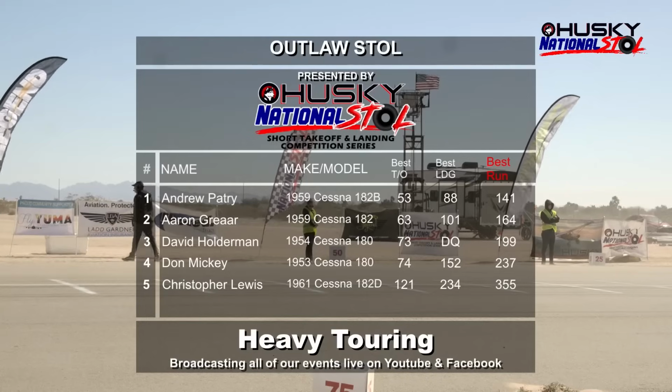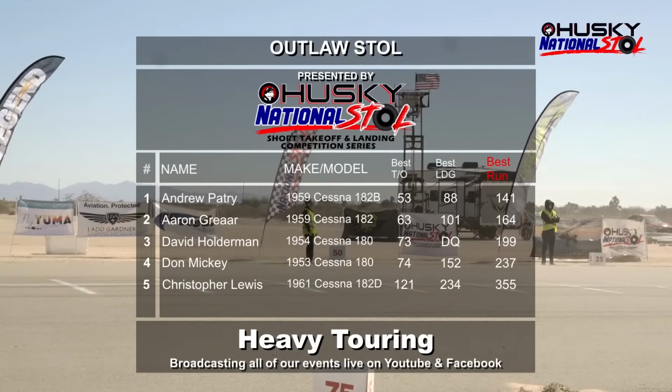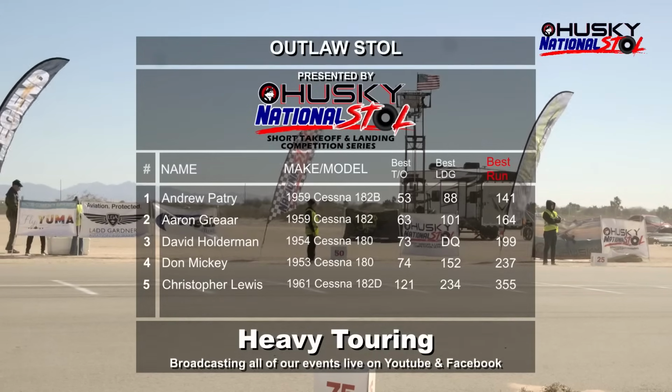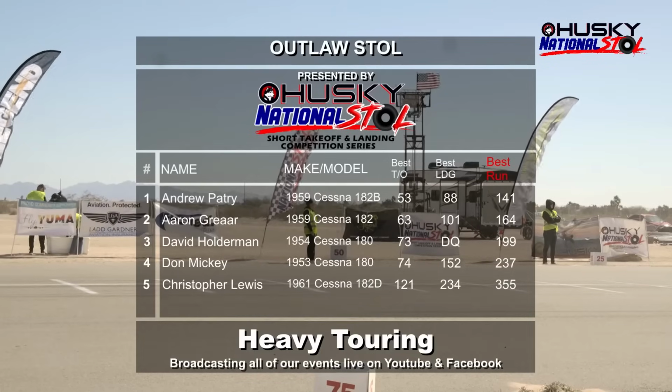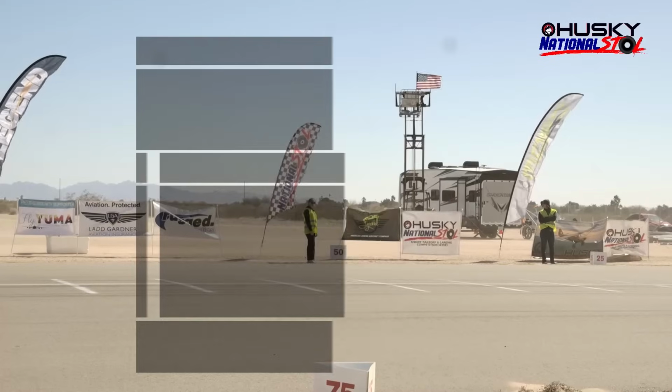Well, now we're getting into what a lot of times is our most competitive bracket. This is the light touring. So this is our 170s, 172s, 175s. We've got a Pacer in here. We've got a Cessna 150. You'll see a lot of the Malls competing in this category as well.